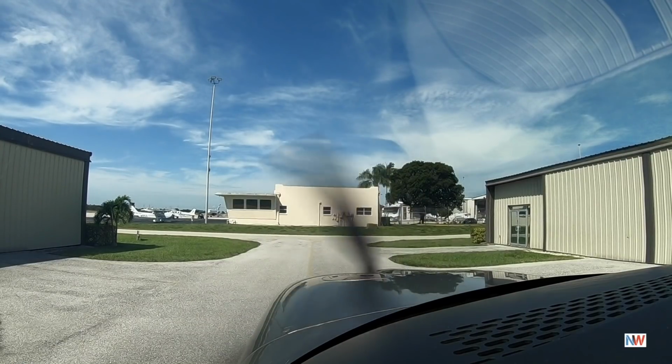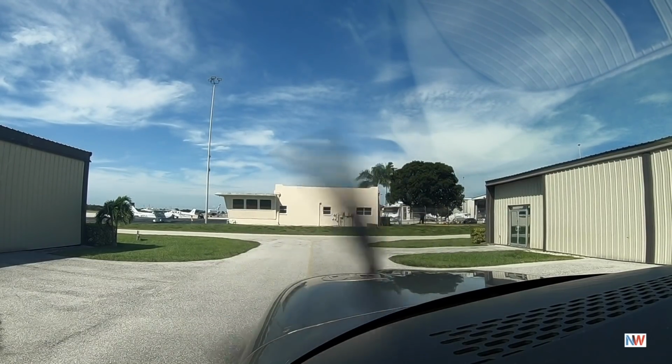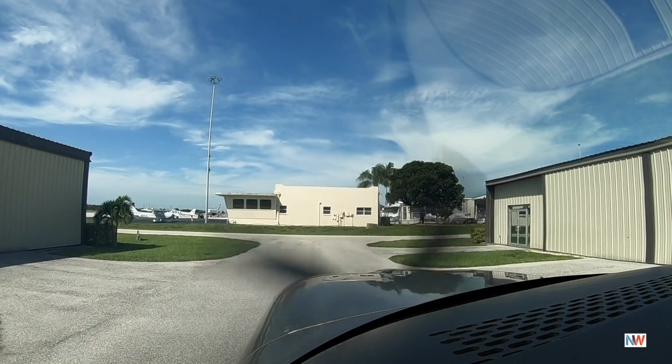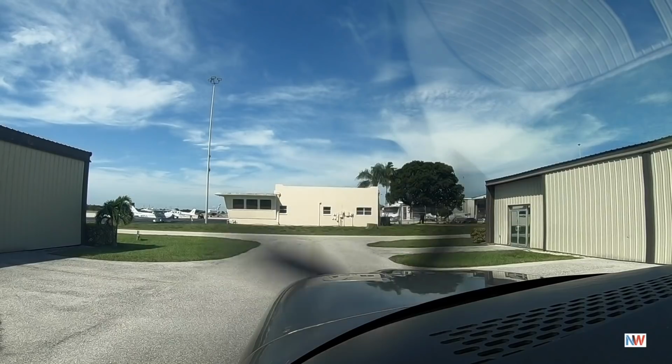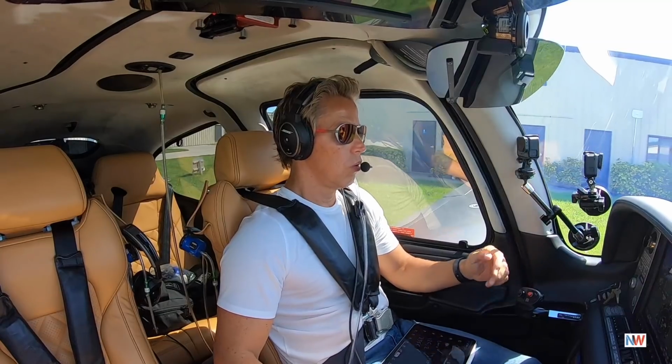Boca ground, good morning. Cirrus November 122 Sierra Zulu, looking to pick up IFR to 6 Juliet 0. Cirrus 122 Sierra Zulu, Boca ground, you're clear to the 6 Juliet 0 airport as filed. Maintain 2000, expect 14,000 10 minutes after departure. Departure frequency 125.2, squawk 2355.